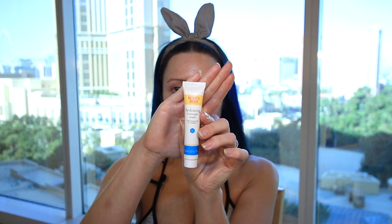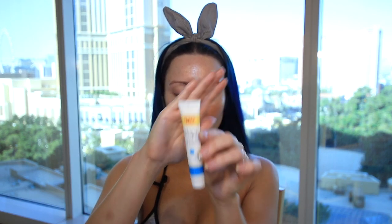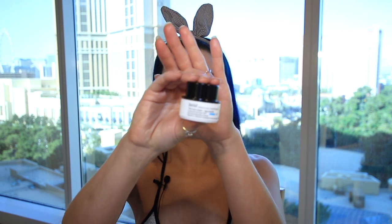This one I picked up last night and I loved it. This is an overnight mask by Burt's Bees, a hydrating overnight mask. I used this last night after I exfoliated my face. Then this morning I put on Belief, the True Cream Aqua Balm.